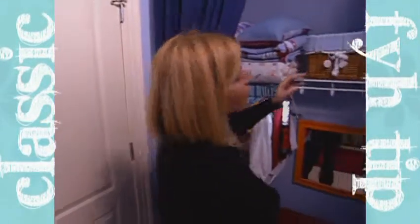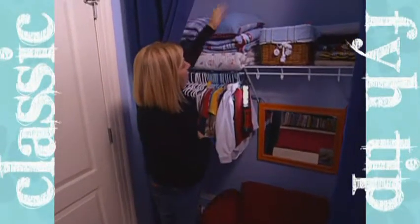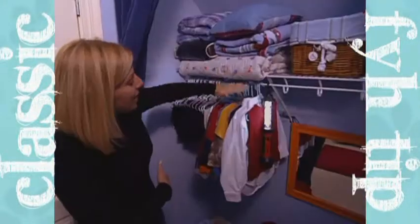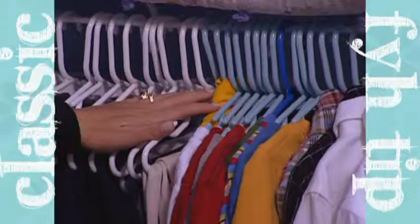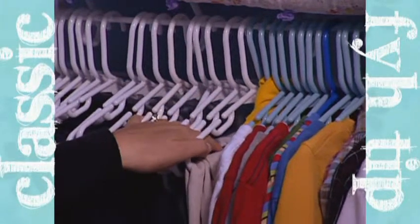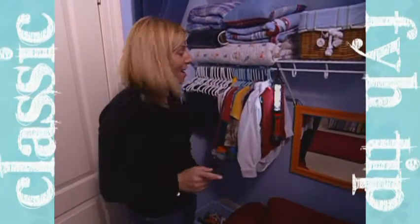Now on the other side of the room, we are storing our out-of-season clothes, but starting from the top down, we have our other linens, our extra linens. You always need those in a kid's room. And then, like I said, our out-of-season clothes. So dark blue for the summer, light blue for the winter, and then the white hangers, those are those in-between hand-me-down clothes, you know, that we can't quite fit into, but you want to hang those in a visible spot so you'll always know where they are.